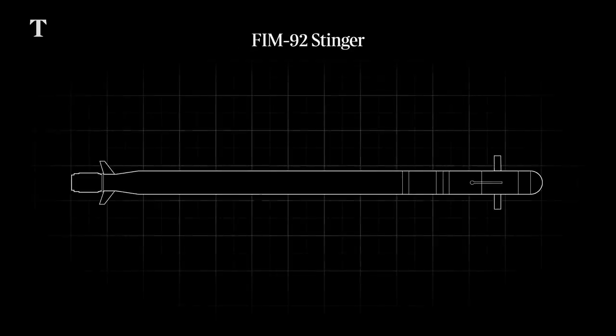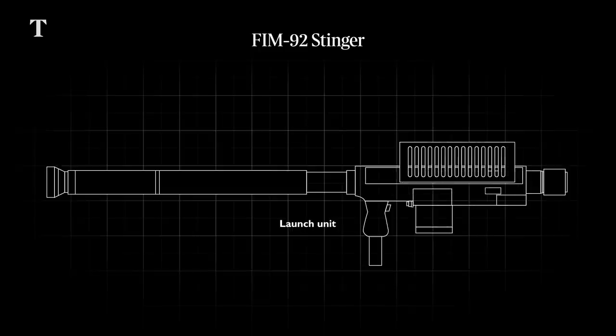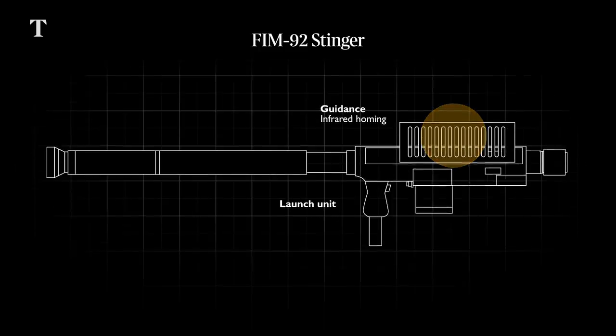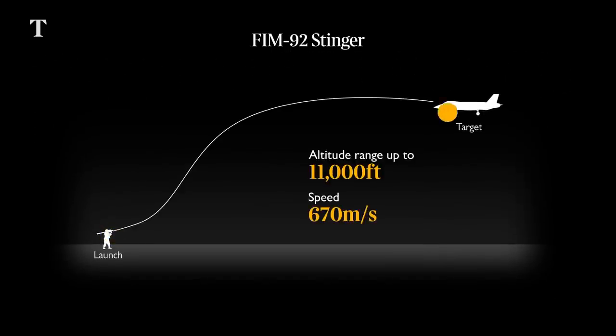The Stinger missile is a lightweight, self-contained air defense system that can be rapidly deployed by ground troops. It's highly accurate because it uses an infrared seeker to lock onto the heat in the engine's exhaust and will hit nearly anything flying below 11,000 feet.